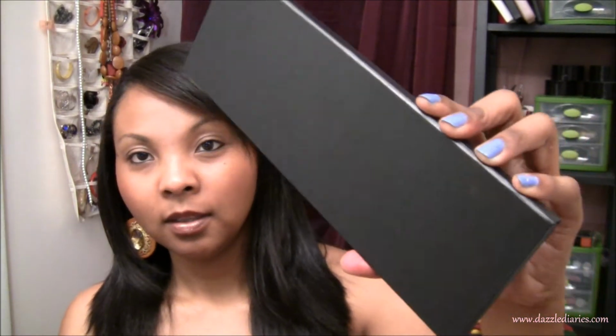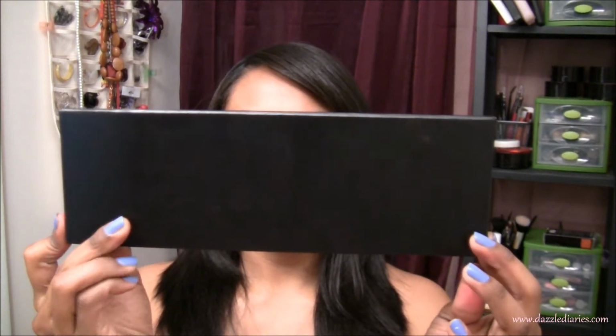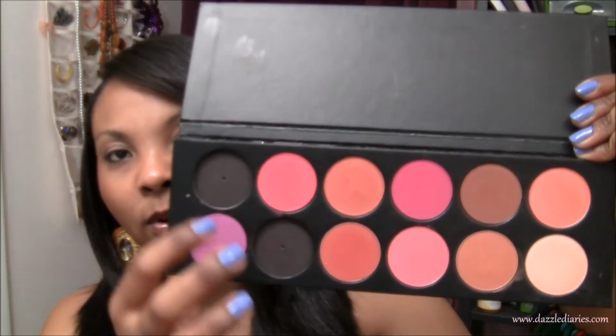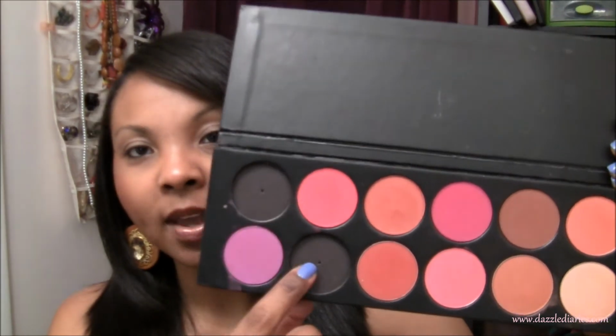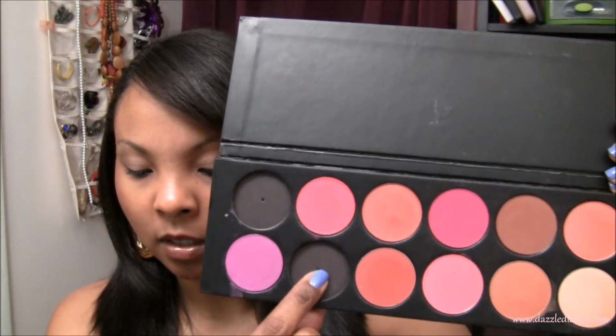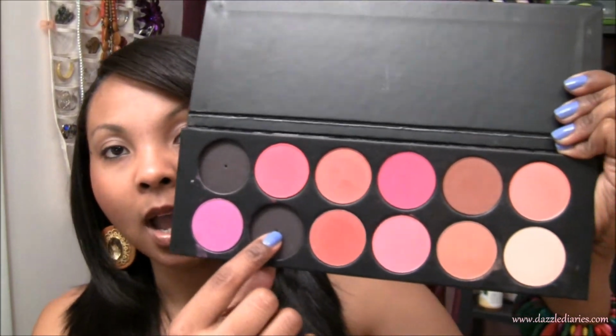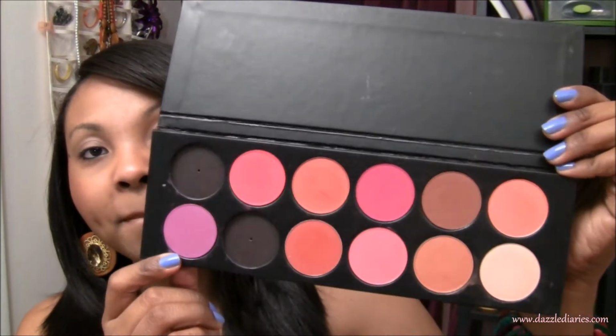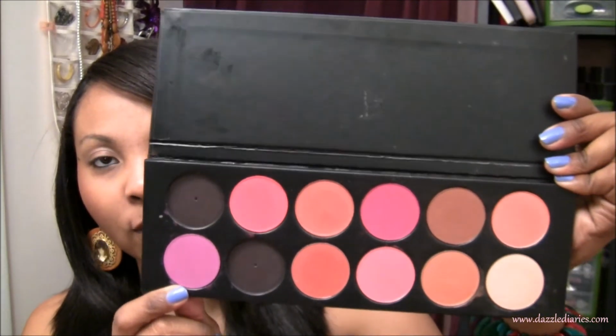So this is what it looks like. There's 12 blushes in here. This is maybe 11 inches long or so. And when you open it up, it comes with this little paper that tells me which blushes I ordered. And then here are the blushes. These 2 are missing. So this one is supposed to be grape, and this one is supposed to be russet. They weren't in stock. So as soon as they come in stock, Jen said that they will mail them to me. But let me just swatch for you what I have right now.